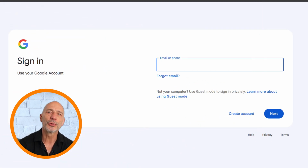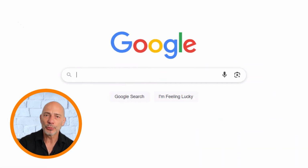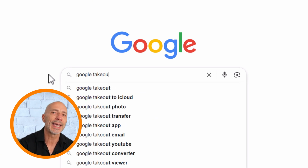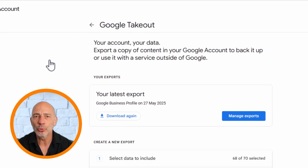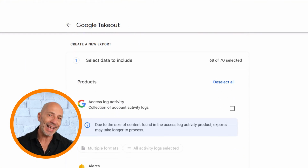First, log into the Google account linked to your business profile. Then head over to takeout.google.com or just search for Google Takeout and click the first result. Google Takeout is a tool that lets you export and download copies of data stored in your Google account, like Gmail, Google Drive, and yes, Google Business Profile data too.